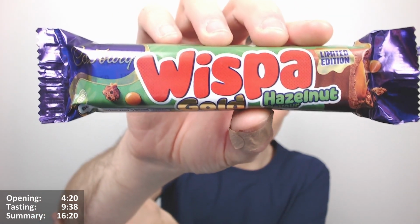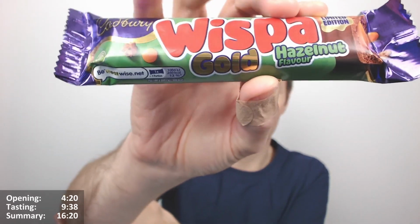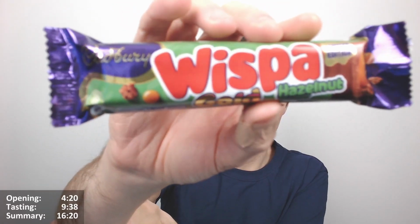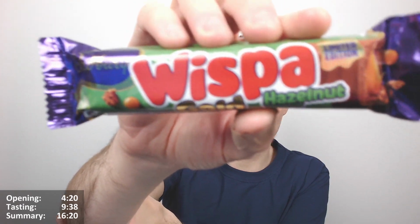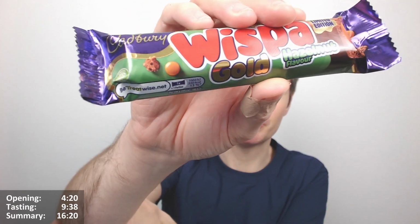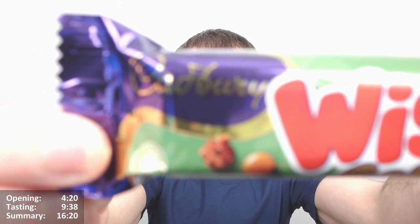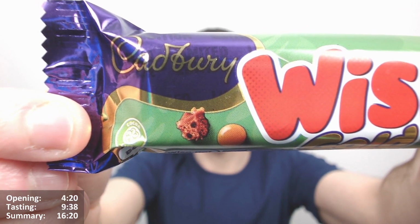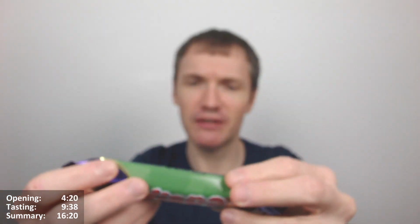Yeah, so looks interesting. Not quite sure on the green background. I don't know where that's come from. I guess it does stand out a bit, but I don't really understand what green has got to do with hazelnut. If it was pistachio or something, I'd understand it. We've also got this weird thing here. Is that a bit of hazelnut or something? I think it's just a bit of Wispa Gold, or just Wispa. So unusual, I think it's basically hazelnut flavoured caramel.